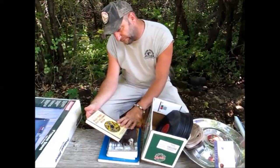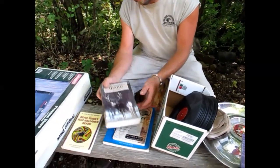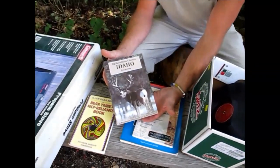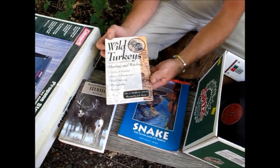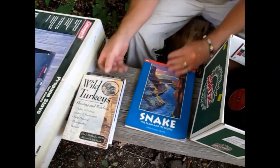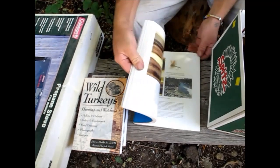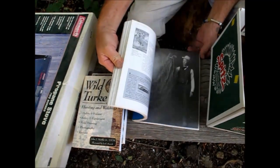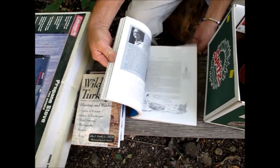And then we got a couple books. This one is more for myself, but Bear Tribe Self-Reliance book. This one will be on. This is Big Game Hunter's Guide to Idaho. Wild turkeys, hunting and watching. And then this was kind of for myself, unless it's something amazing. But this has some amazing pictures along the Snake River, which we've spent many a day along.